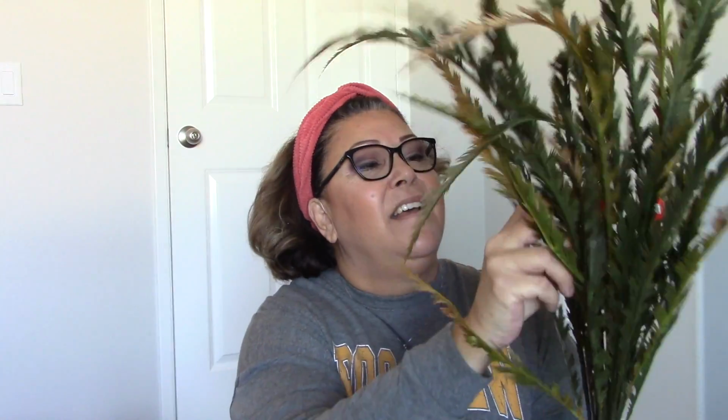But they are considered fall, so I got them for 40% off, and they were $7.99 a stem, and I got 3 stems. 3 stems made quite a full look, the look I was going for. So I really love these.